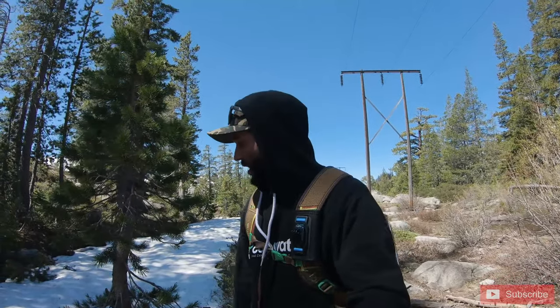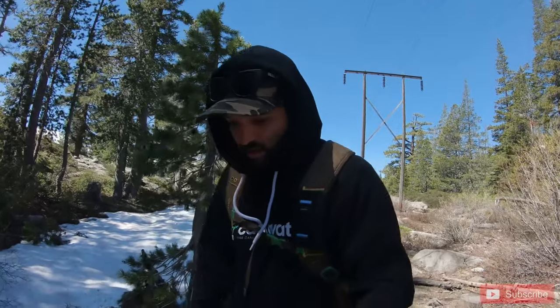I'm just on these power lines instead of taking the trail. This looks like a little bit more of a direct route, so I'm just making my way through the terrain here. I figured I'd do it a little different than what I normally do, so I show you guys a little bit behind the scenes. I'm just taking this hike and trying to find this spot.